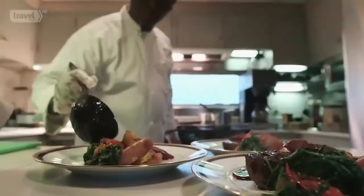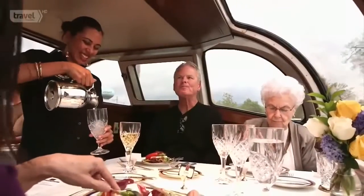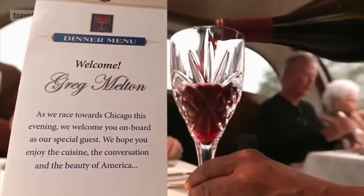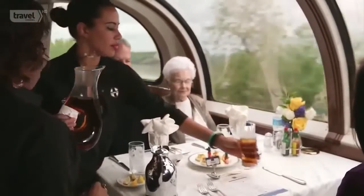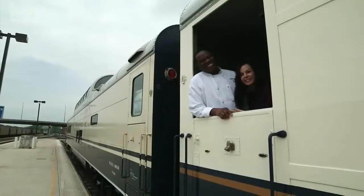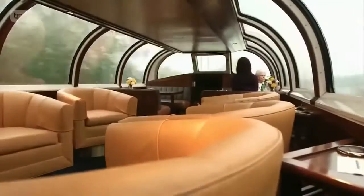For dinner, guests are treated to an amazing 4-course, 5-star feast, complete with personalized menus and a choice of fine wines, craft beers, and handcrafted cocktails. I usually come home a little bit heavier, though, so I have to diet a few days after we get off a train trip. Terry Graham, Patrick's girlfriend, may hate jumping on the diet train, but loves riding the rails.